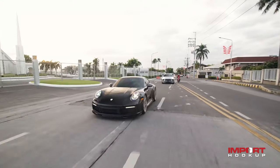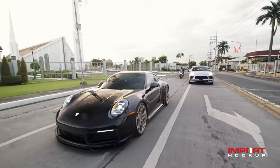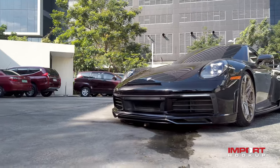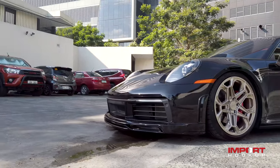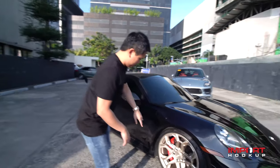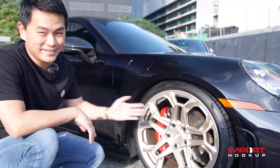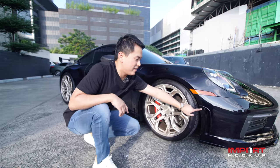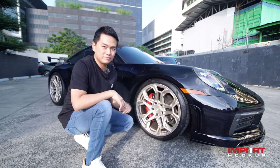But you notice it's super low because this is running on Techart springs. We're gonna install, as mentioned, a front lift kit for this car from Techart as well, but for now it's not yet installed. So yeah, it's really, really low. It's almost a finger gap, and I like it, not complaining. This is a Techart piece as well. Techart air outlet grill, they call it.